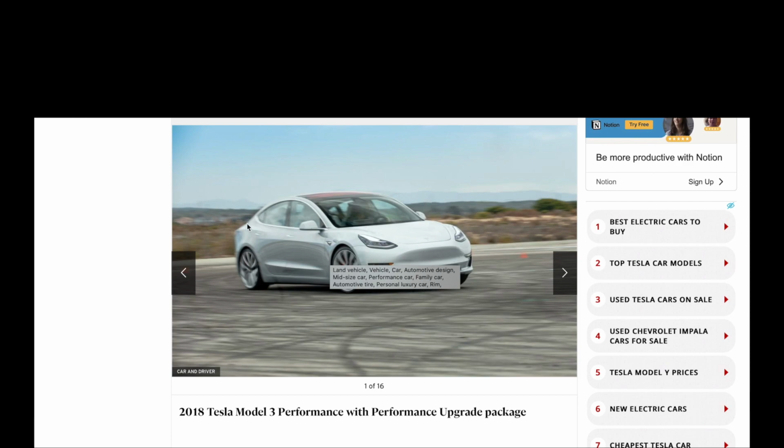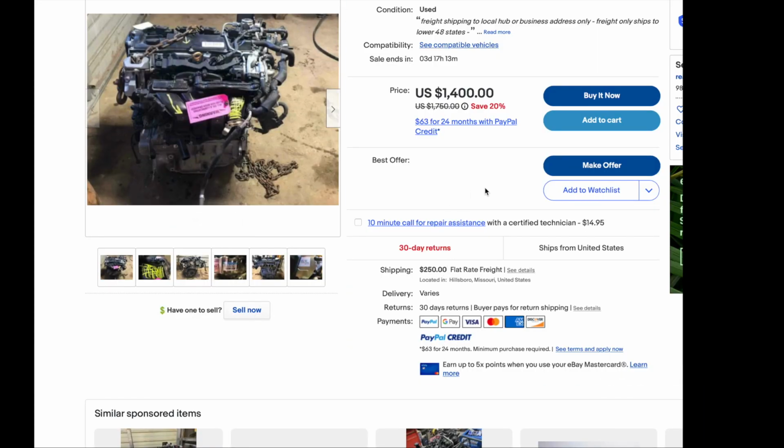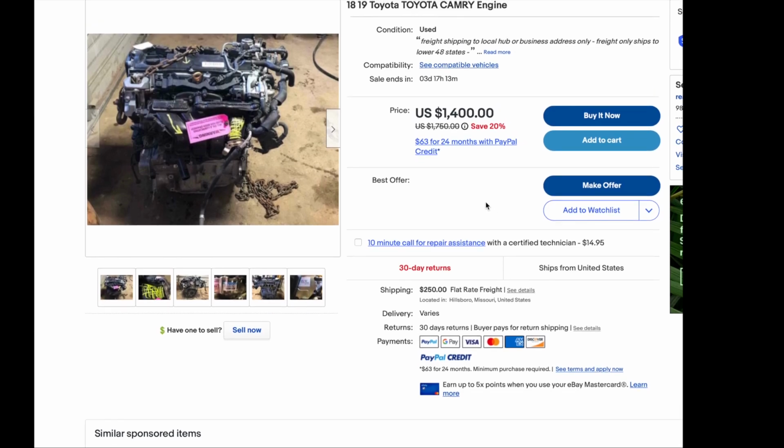First we're going to look at the used parts. How much are the used parts for those vehicles, and why are they selling them if the vehicles are maintenance free? Look at this Toyota Camry engine, a used engine for a 2019, 2020 or 2021 car. How much does it cost? $1,400. Is it cheap? Well, it's not cheap, but compared to an 18, 19, or 20,000 dollar motor, this is cheap. But for an average person, this is still expensive. Not everyone can afford that kind of money to replace an engine.